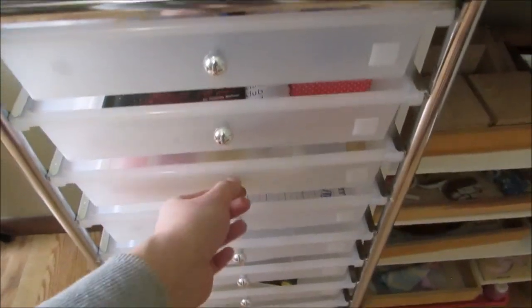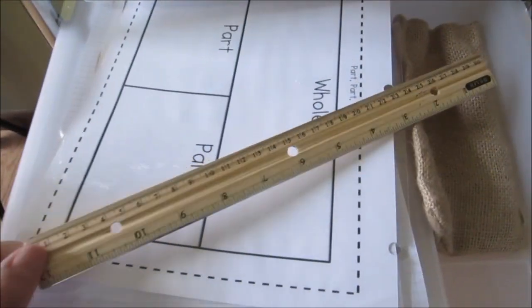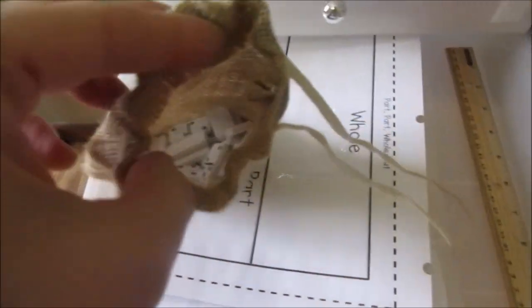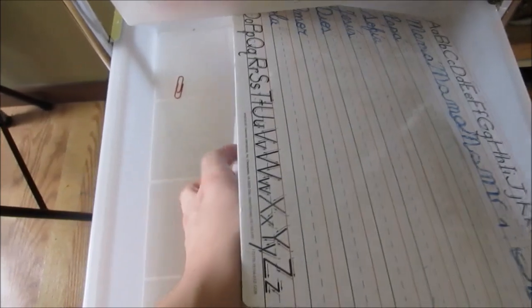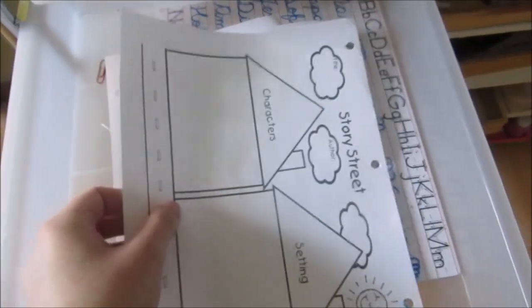always. And then for math, we're working on measurements with centimeters and inches. We're doing whole parts with our dominoes, and then a notebooking page, along with her counting blocks that I made for her. And then for language arts, she's still practicing her cursive handwriting. And this little board, she's gonna do a little book report.